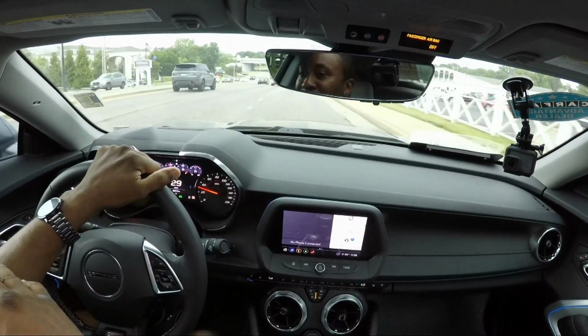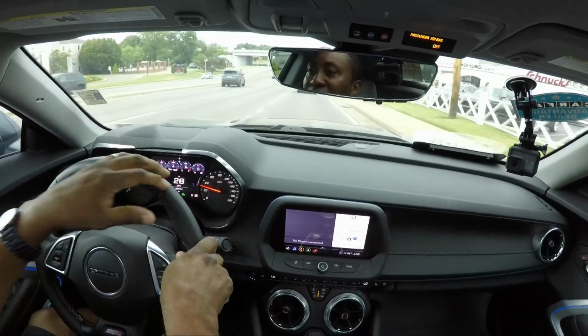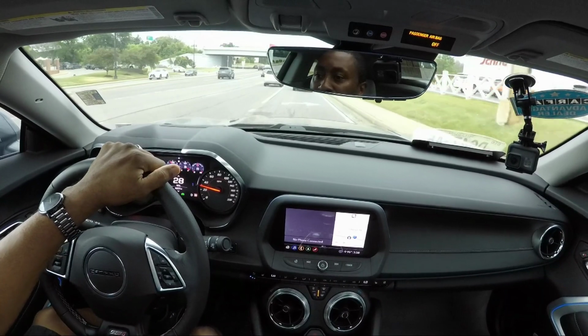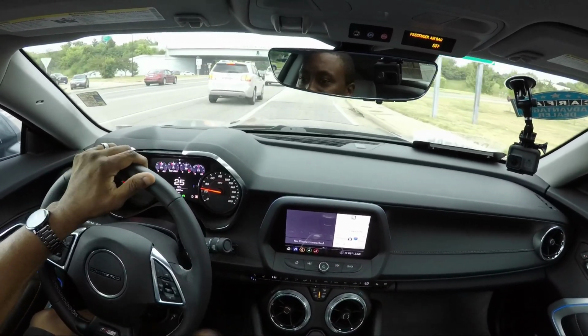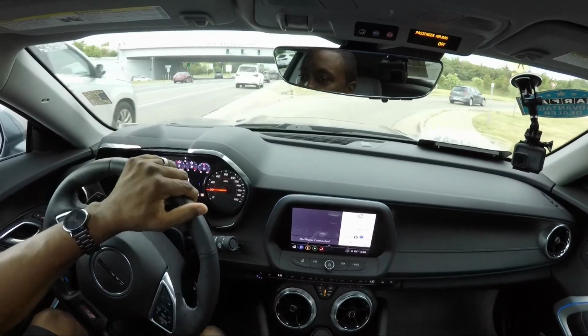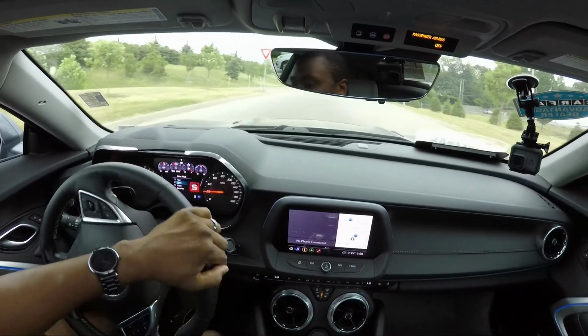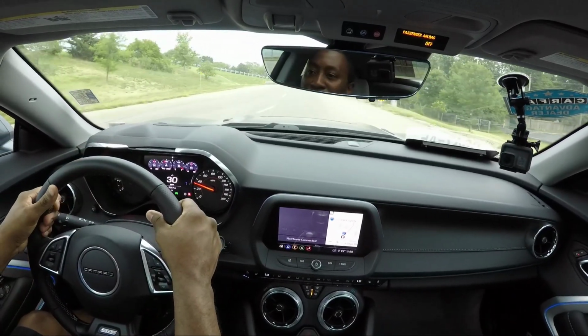But this drives amazing. And it was only a few weeks ago when I drove the V8 Mustang that was fully loaded. And honestly, I like the look of this one more because it's just a cleaner look. But if you want more of a retro look, then probably best to go with the Mustang because that gives you that retro feel. So let's get on the gas a little bit.